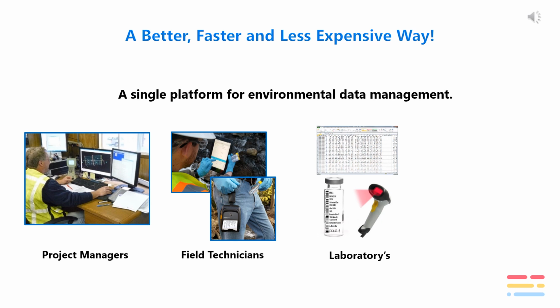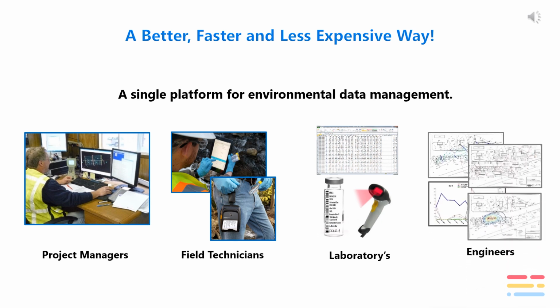For the lab, the barcoded labels coupled with the electronic chain of custody saves time on data entry and completely eliminates transcription errors. When all the laboratory analysis is complete, reports can be generated within seconds. Data box maps, groundwater contour maps, isochemical contour maps, graphs, and data tables, all generated in seconds at about 10 to 20% of your current costs. And the best part is you control and maintain all your data.